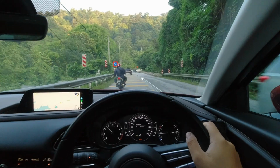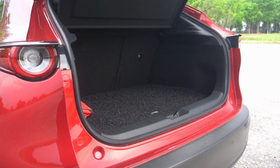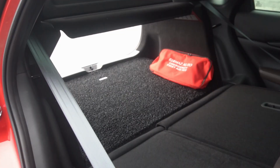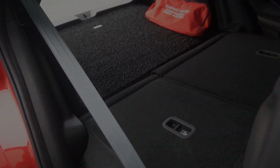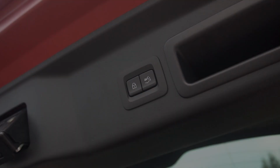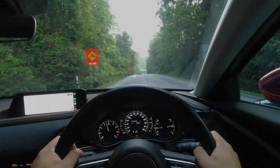Now, let's talk storage. The CX-30 offers a respectable 430 liters of boot space, perfect for your daily needs. And when you need more room, the rear seats can be conveniently folded down, expanding the cargo area. For an added touch of luxury, the CX-30 High Premium even features a powered tailgate, ensuring effortless access to your belongings.